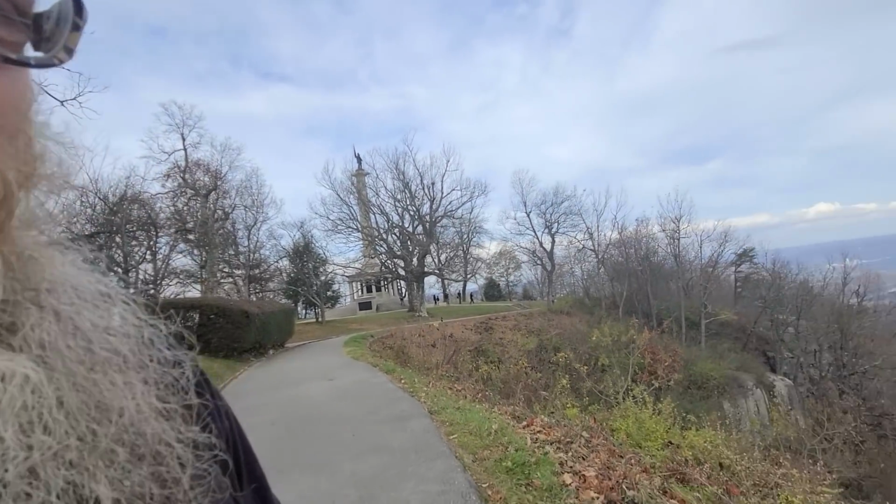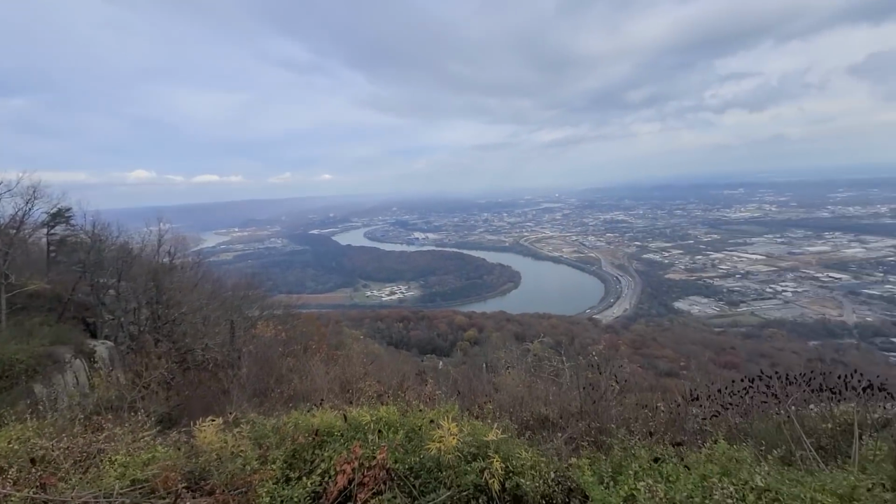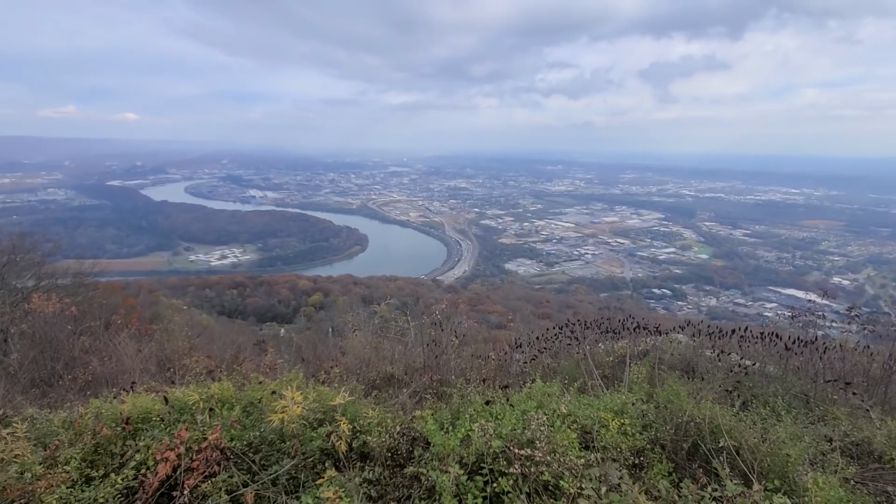Made it up here, but not by the incline railway. It was sold out for the day, but made it to the point anyway.